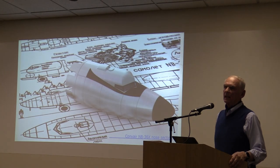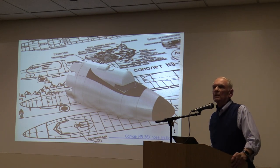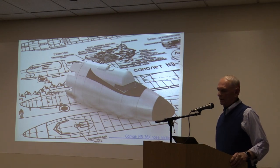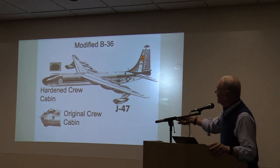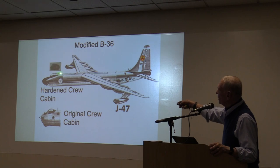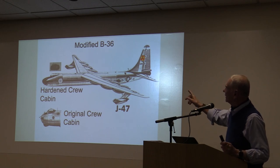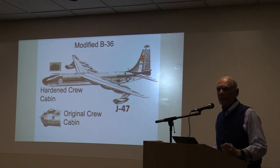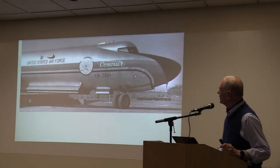They modified the aircraft. They cut off the front nose and put a new nose on the front end, because you had to have a hardened crew cabin. And that's what the new nose looked like. And if you look at it here, this is the new nose on here. And there'll be a leaded crew cabin dropped in right there. I want to also mention that this aircraft was already using the GE J-47 engines, and that's the engine that they're finally going to choose to modify to make it nuclear powered. That's what the aircraft looked like after it was modified.